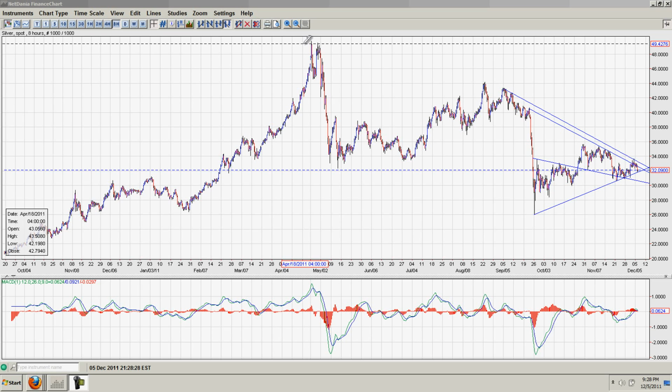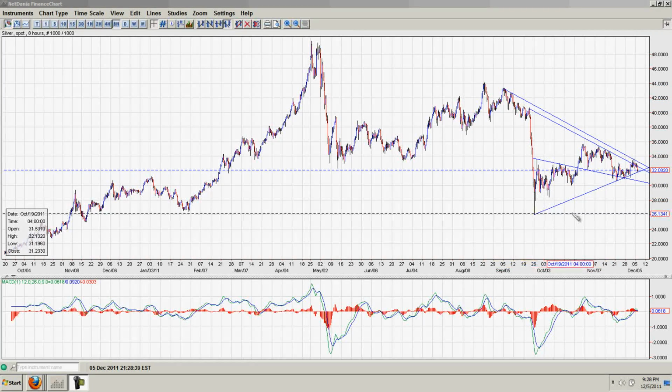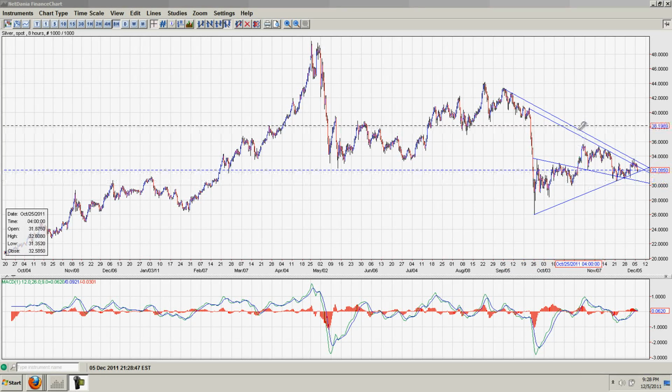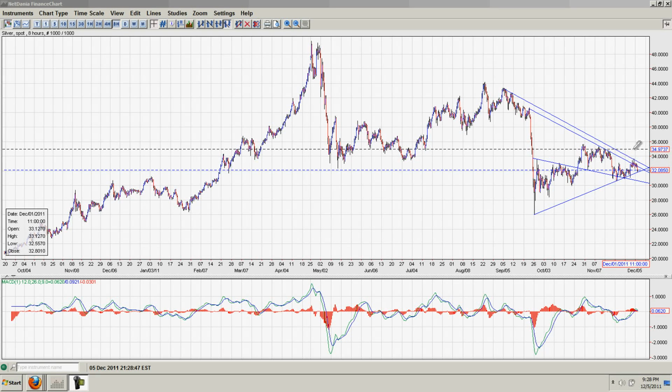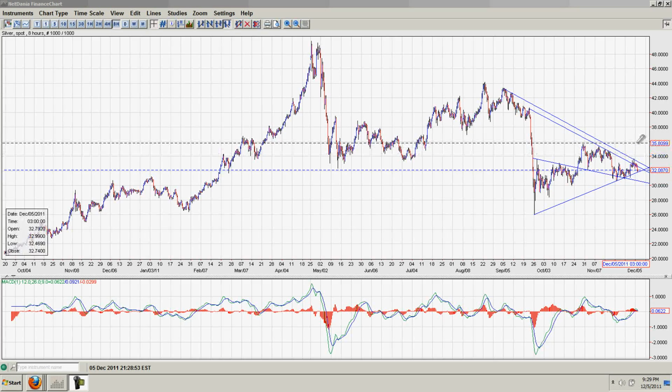We are now approaching the bottom line of this flag formation, pennant formation. It's sort of a descending one, kind of halfway between. Now these formations, I drew some other ones in here. You can see there was a little mini one here, and it actually resolved to the upside. There was a second one here that broke out to the upside but failed, and now we seem to be testing the lower part of this flag.